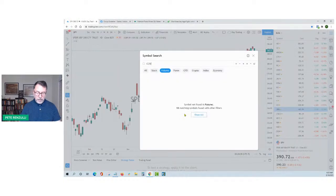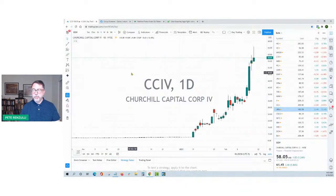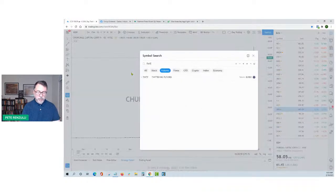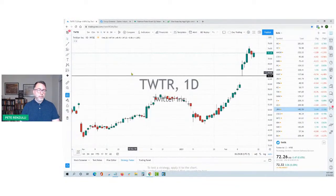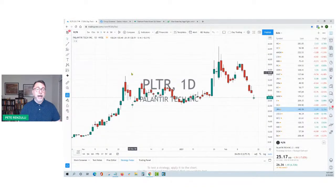Some stocks, for example, like CCIV, the last couple of days has been very tradable, very tradable. But then you get some stocks like Twitter, which paused, which is actually one of the stocks I'm going to be looking to initiate a new swing trade today. So some of them are obvious, some of them are not. Twitter is one of the ones that are a little more obvious. But the stock, what we're talking about with George Soros, where the stocks became unlocked, is obviously Palantir today.